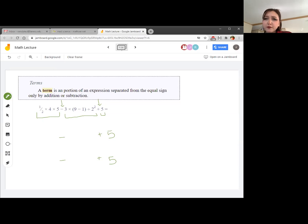4 times 5 times 0.5? I could, yeah. Just because I'm lecturing and recording it, and since it's all multiplication, I'll go left to right. In this case, it turns out it doesn't matter, but half of 4 is 2, and 2 times 5 is 10.